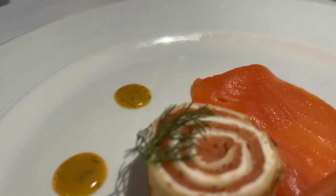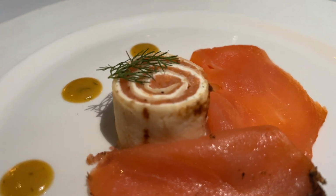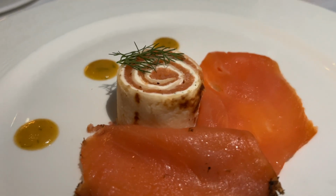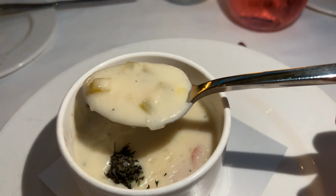And they had a trio of smoked Alaskan salmon that I got. That was phenomenal. Some of the best salmon I've had, definitely on this cruise, and honestly, anywhere in a long time. It was really good. I also got the potato soup, which was solid, but honestly, I think I preferred the French onion soup because I'm really a big French onion soup guy, so I kind of ate a little bit of the potato and then ate the rest of Alyssa's soup.